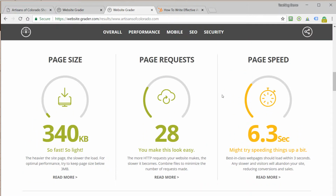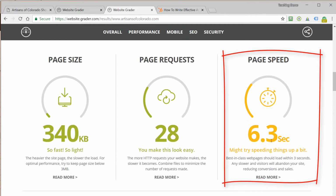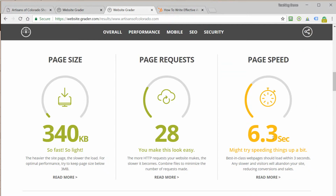I'll give you one example here. It's showing me my page speed is slow. It's just giving me an overall number rather than breaking down into the things that Google looks at, like when does the page first start to render? When do people first start to see it, as opposed to when it completely loads?